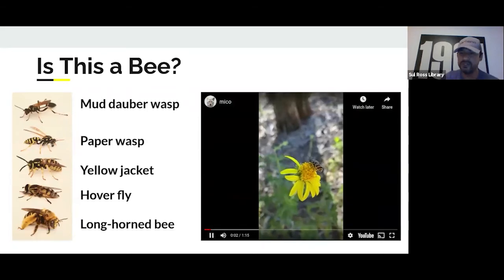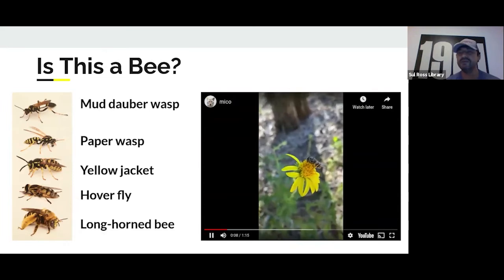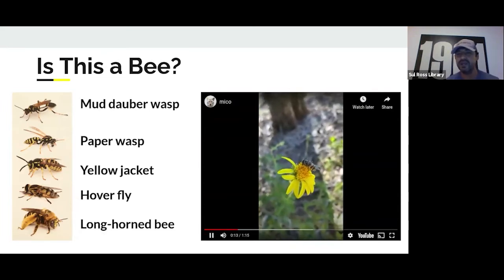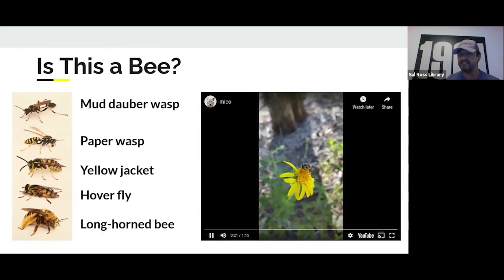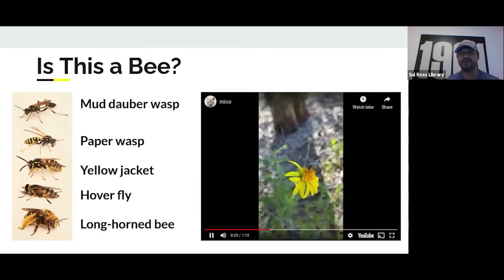So when I originally saw it, the first thing that comes to mind is that this bee's on a flower, or this insect's on a flower, it's gotta be a bee. It's kind of got the classic bee colors. It's moving around and even does something with its abdomen that we're accustomed to seeing with honeybees. But again, you have to wonder, is this a bee? Because it is missing some parts of a bee's typical anatomy.